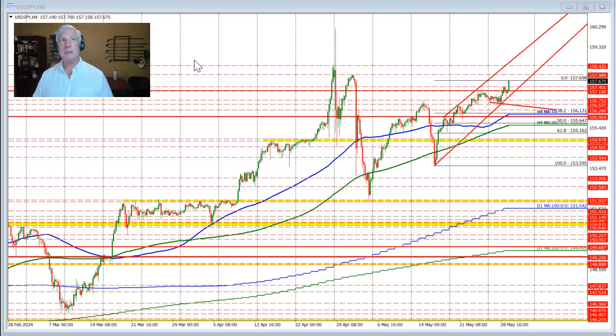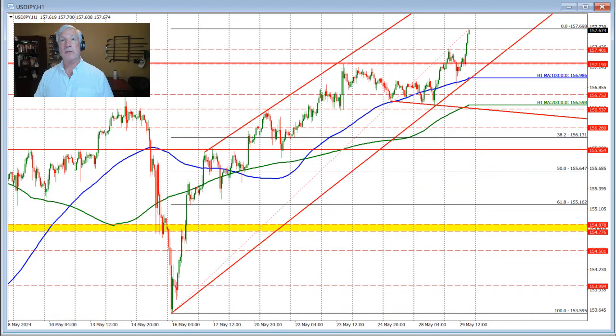Let's take a closer look at the hourly chart, see if we can make any other sense off of that chart. And what we saw in trading here today was that on the dip here, the low for the day, the market did find support buyers against its 100-hour moving average. That level currently comes around right around the 157 level. So a nice round number on the downside to be aware and prepared.